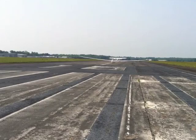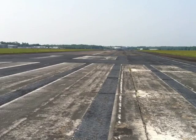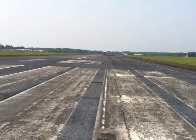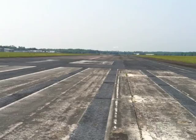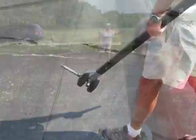It's airborne. Whoa. All right. Beautiful. Fantastic. Everything's good. Sarah has a big smile on her face. Yes, she does. First takeoff in the Concordia. Yes. All right. Yeah. All right.